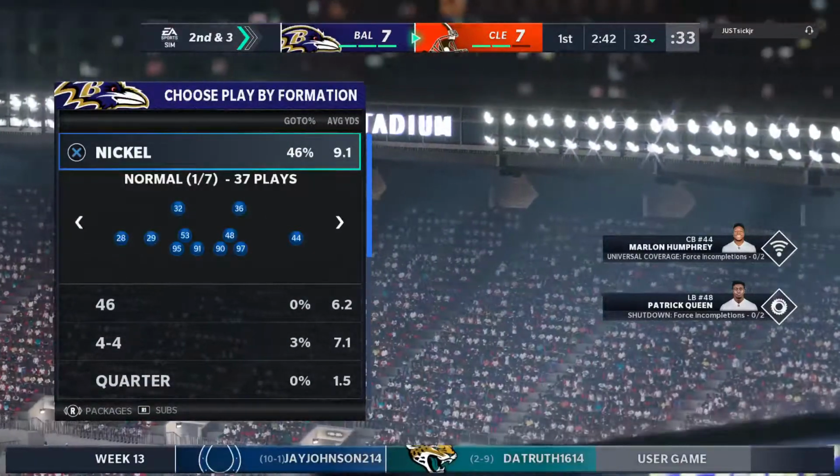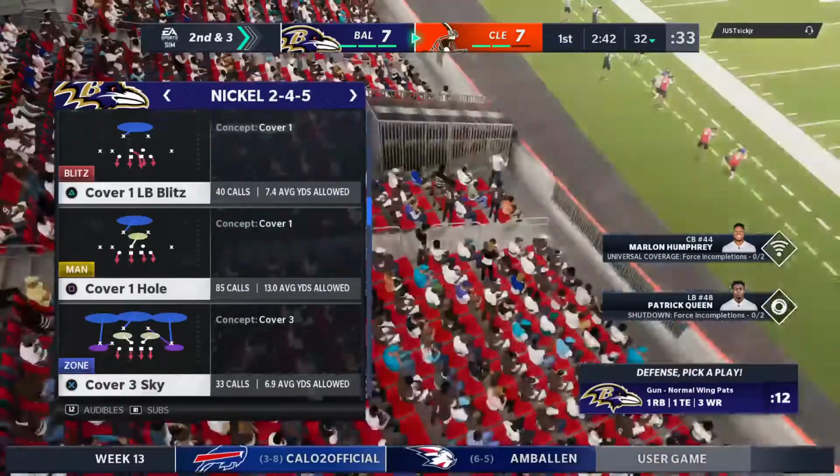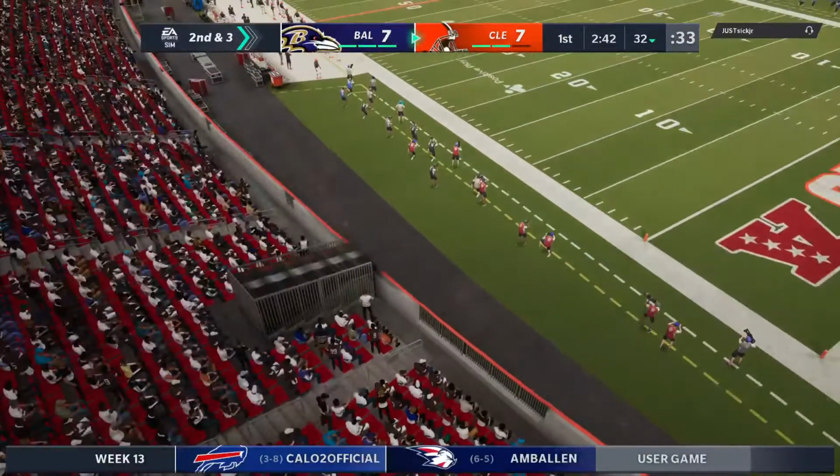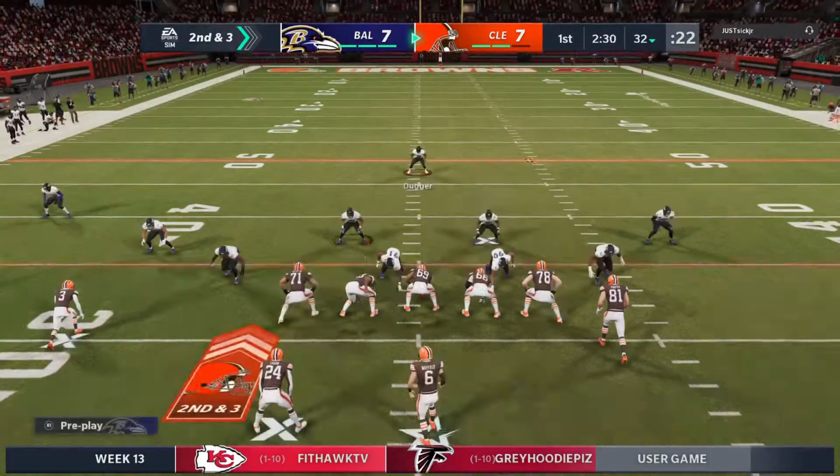It really does. It also lets you know that your preparation was pretty good, and now the defense has to do all the adjusting. They'll operate from the 32-yard line here, 2nd and 3.